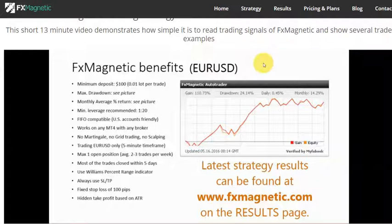And also the strategy does not use any martingale or grid trading or scalping techniques. I don't like these types of trading styles myself, and I don't create strategies that way either. So the strategy is trading on euro-dollar on a 5-minute time frame, and max open positions is 1 at any time. You will never witness 2 open trading positions, and the strategy averages about 2 to 3 trades per week. So it's not that you will be in action every day, but the strategy on average generates somewhere between 2 to 3 trades per week.